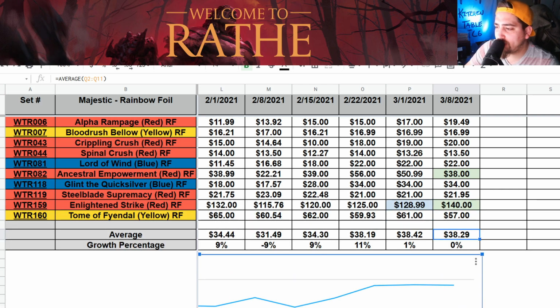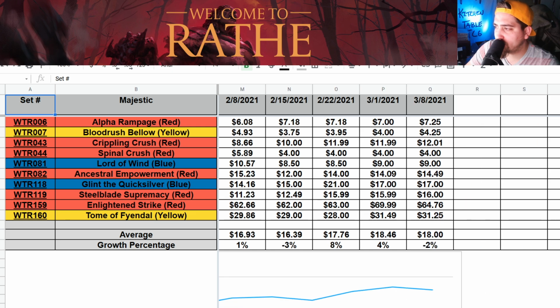So let's move on to the Majestic non-foils. They are down 2%, with your average being around $18. The Enlightened Strike is down about $4 or $5. Keep in mind, I pull this data all at the same time. So right now there's currently one listed, one sold for $68 this week, but the current listed price for one is $64. So I choose that one because it is technically the market price. You can buy it for that price.